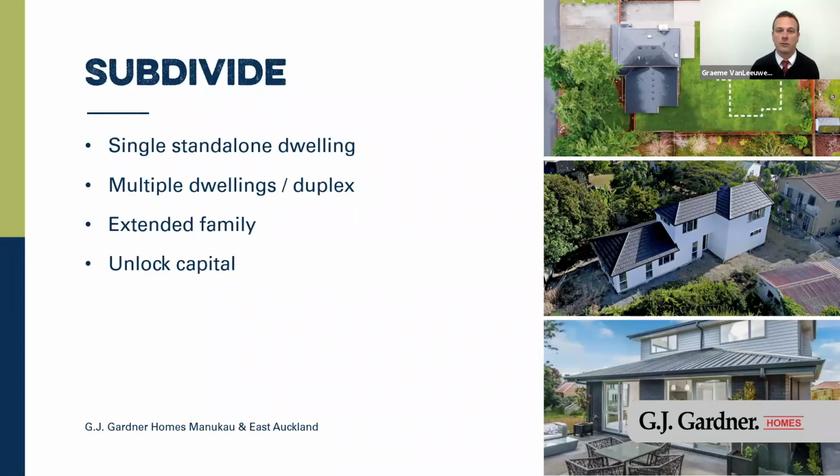Could be a really good way of getting the kids into their first home. Like I said, we're doing a lot of that. And again, if it requires repositioning of the home to a corner or to the front of the property to create space, we just work in with the relocatable housing companies to make that doable.